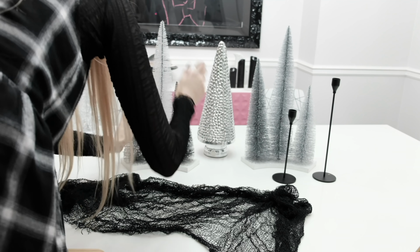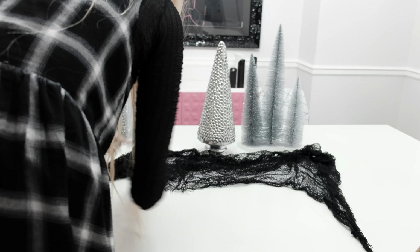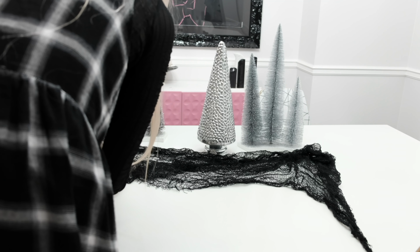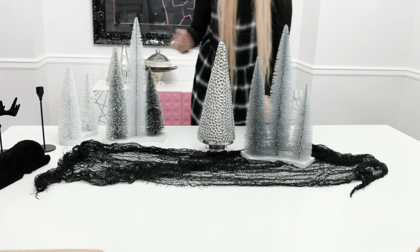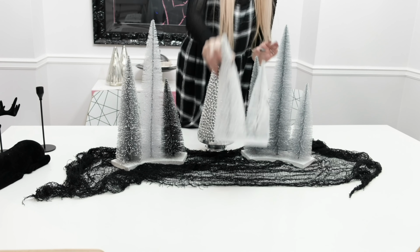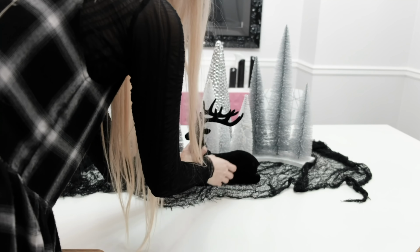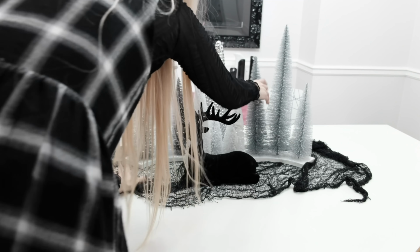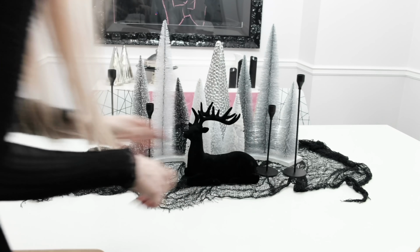And then I decided since I had that deer and the candlestick holders and all those were black, I decided to put this creepy cloth, this gauzy cloth down. I get these from Dollar Tree every year, once again around Halloween season, but thought this would be kind of cool. I thought it'd be a cool contrast between the white table and the trees and kind of pull everything together. And I actually really enjoyed it. I don't know if I expected the creepy cloth to not look creepy, but I don't think it looked creepy at all. I think it really pulled everything together.